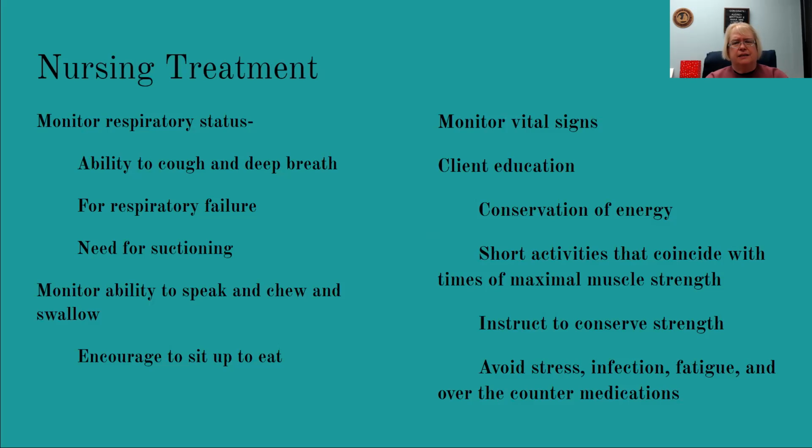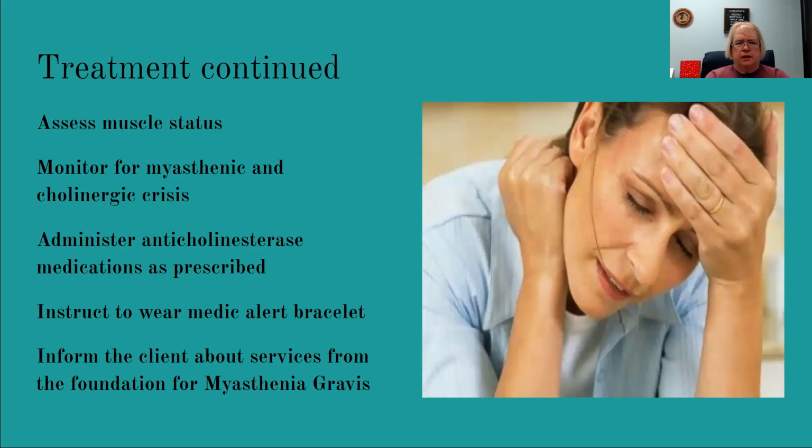Monitor vital signs. Do client education on how to conserve energy, doing short activities that coincide with times of maximal muscle strength. So when I have rested and I'm feeling good is when I do these little bursts of energy. Instruct them to conserve their energy and avoid stress, which will exacerbate it, infection, fatigue, and any over-the-counter meds. All of these will cause problems.